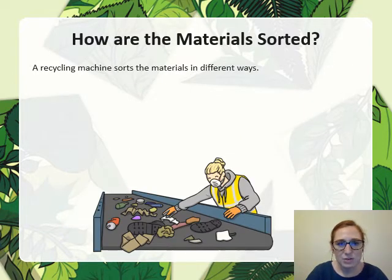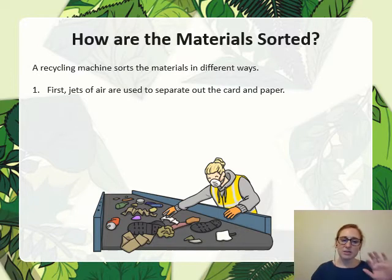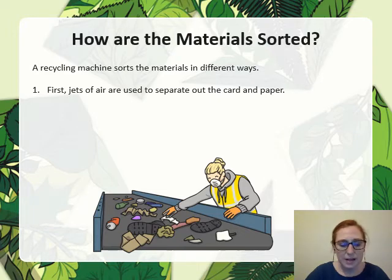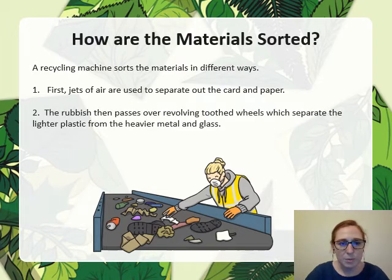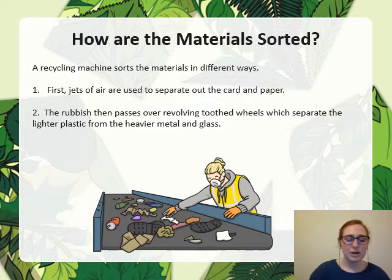A recycling machine sorts out the materials in different ways. First, jets of air are used to separate out the card and paper. So you imagine on that belt, a jet of air flying across it. The light cardboard and the light paper would fly off into the correct place to be recycled. The rubbish then passes over revolving toothed wheels which separate lighter plastics from the heavier metal and glass. So this metal jar is smaller but much heavier than the plastic bottle, so by their weight they can be sorted further.